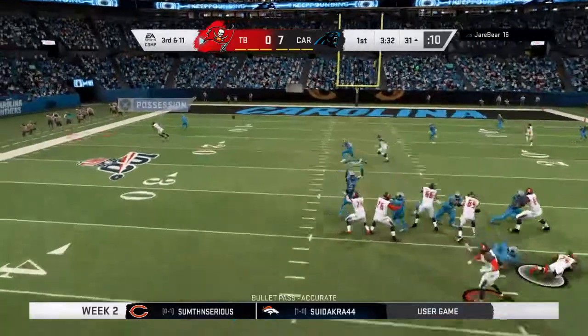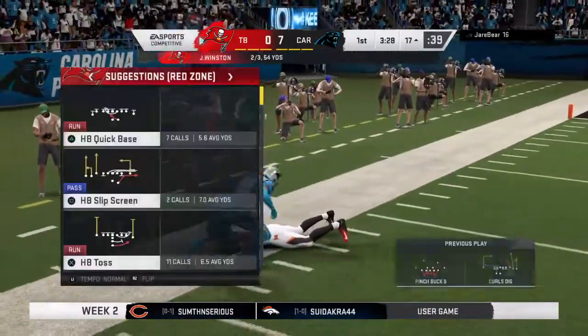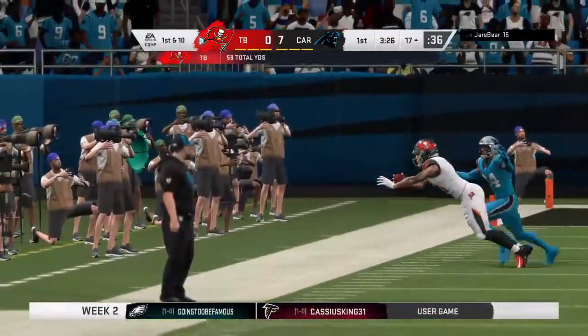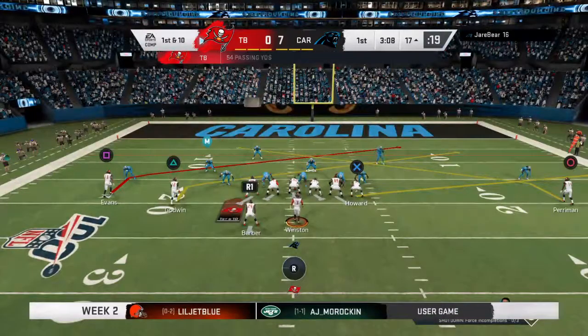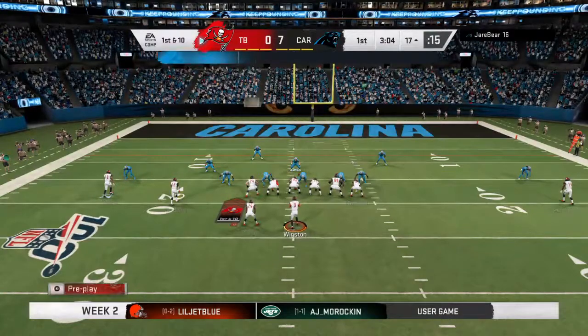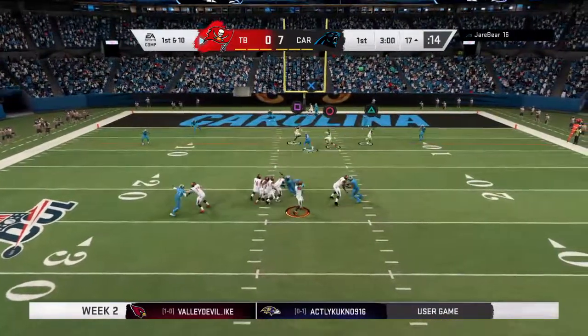On 3rd down, Winston. He's got Evans. A familiar ring to that one. Winston to Evans for the Buccaneer first. Plenty of things to talk about here, partner, but to me, their defense gave up a touchdown on the first drive. How about how they're responding, coming back? That's a big 3rd down pickup to keep their drive alive.